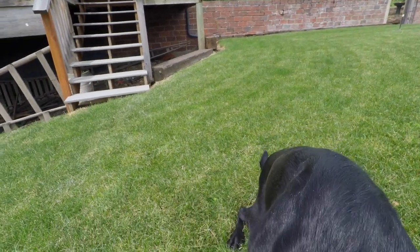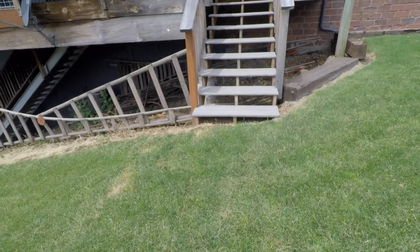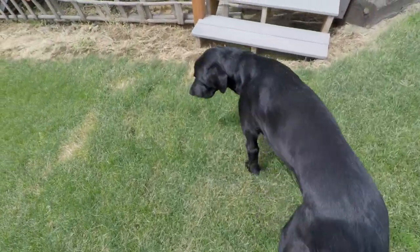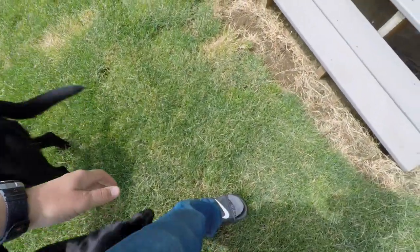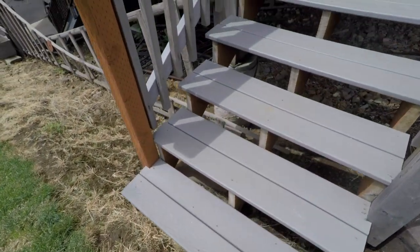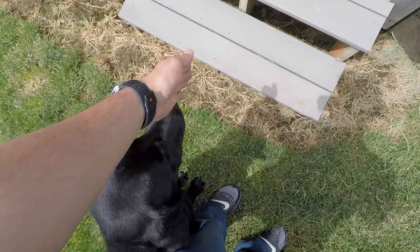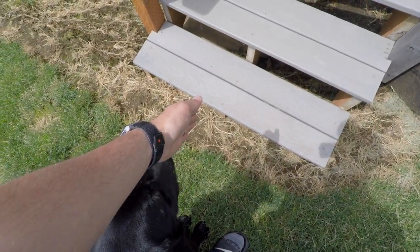Let's just see right away if he can go up the steps. Come here, Chief. Hey, come here. Good boy, sit. Okay, so I'm gonna point him up the steps, and then I'll release him. Chief.